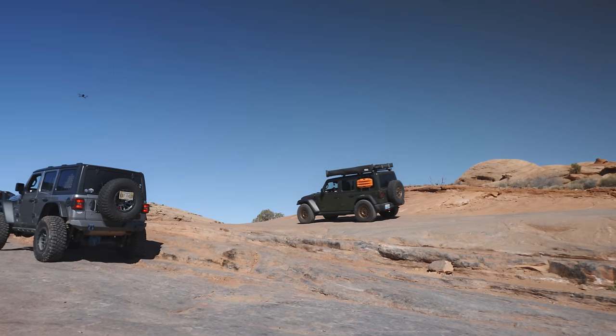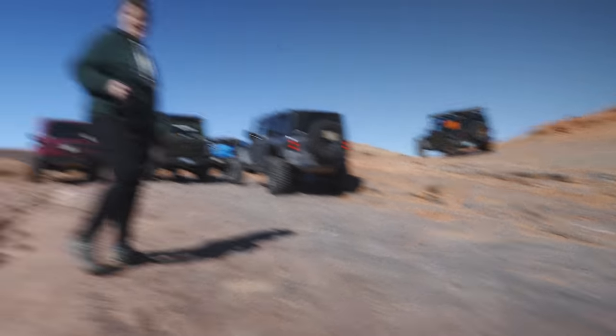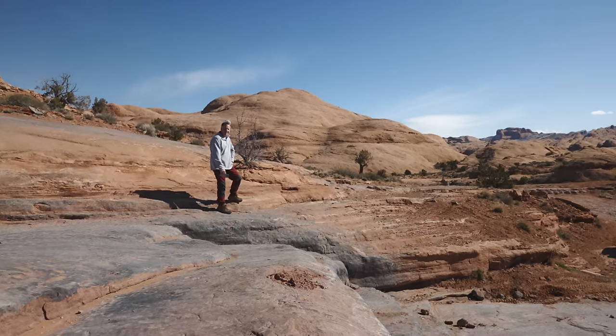Is that Rob on the bypass? What? What? What? Who does that? Finnish people take bypasses, I guess.